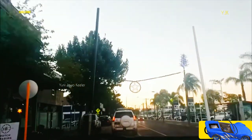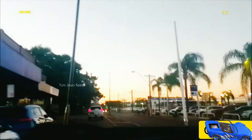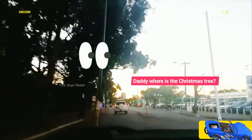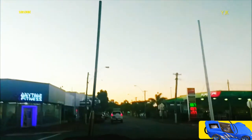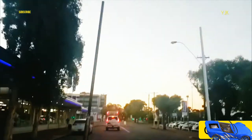So there are decorations hanging on the street. This is a car yard. Daddy, where is the Christmas tree? Yeah, we're heading to town, Blue. There's not much around like there used to be when Daddy was young. But let's see if we can find more. Let's see if we can find some more.